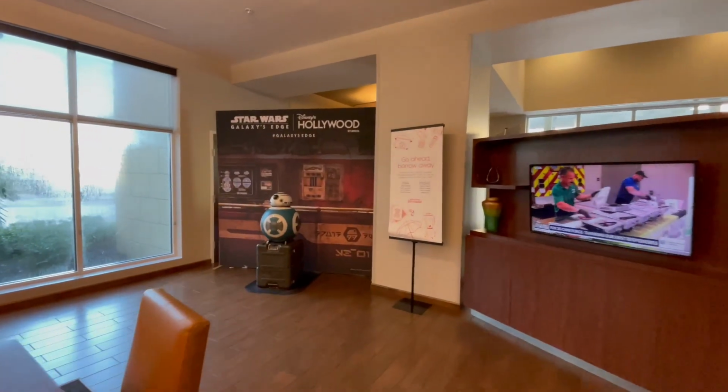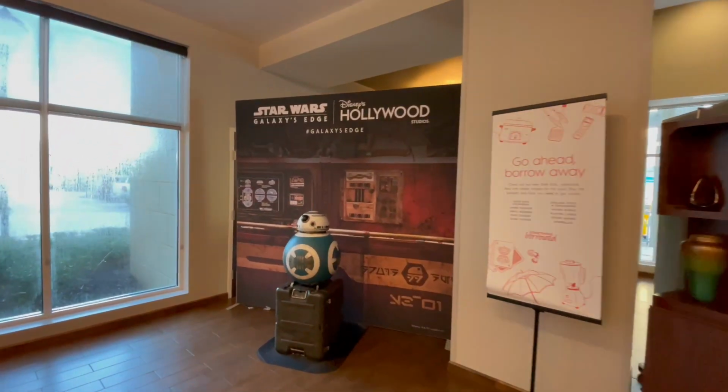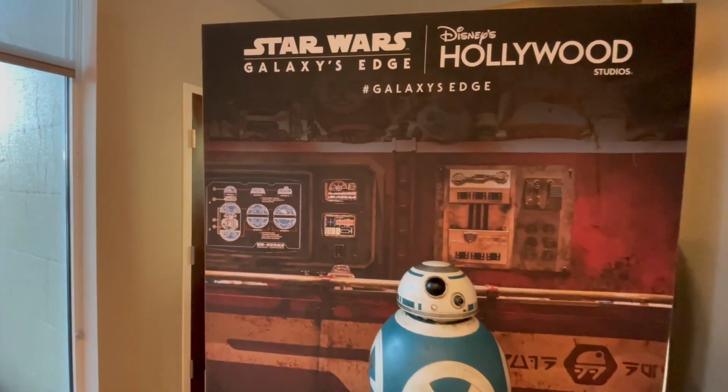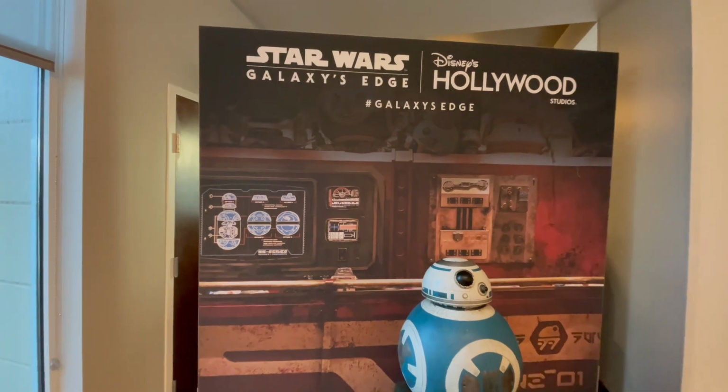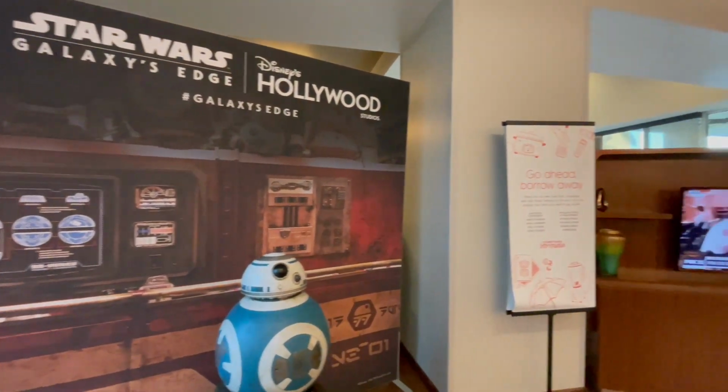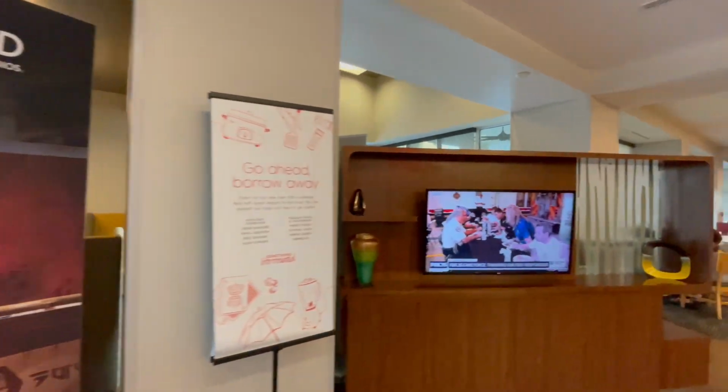As soon as you turn left from your main entrance, you have a very unique BB-8 over here that you can come and get a photo with. Nick actually really enjoyed him, so I might put a clip of him in there.